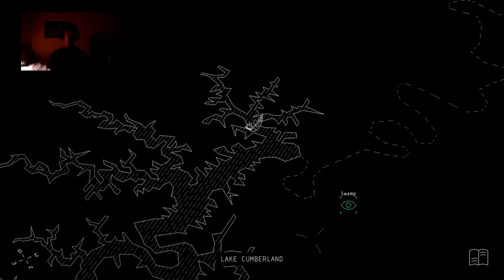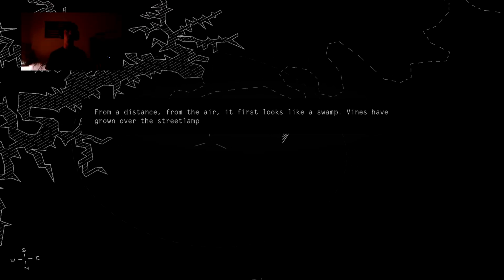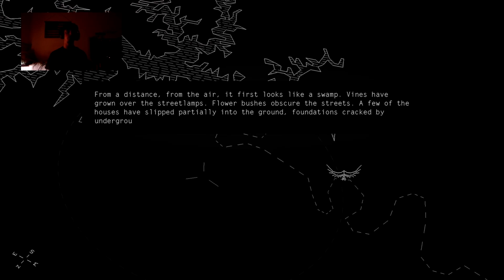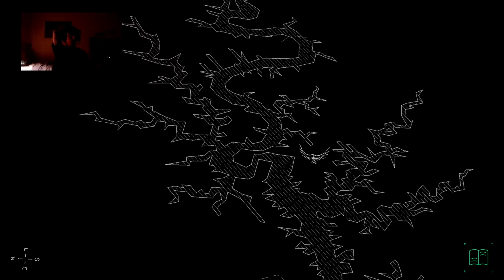From a distance, from the air, it first looks like a swamp. Vines have grown in street lights, flower bushes occupy the streets, a few houses, particularly the ground foundations cracked, underground roots. I guess follow Lake Cumberland down.